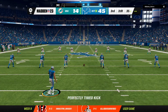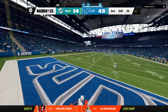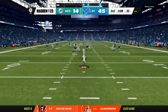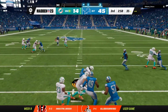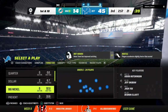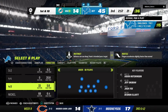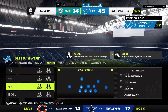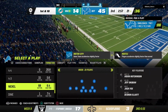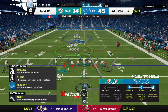Out is the kickoff unit as they run up and send this one away. Hill is going to take it out of the end zone. And tackled at the 21-yard line, so a net negative there of 4 yards. The Dolphins at the line ready for their next drive.